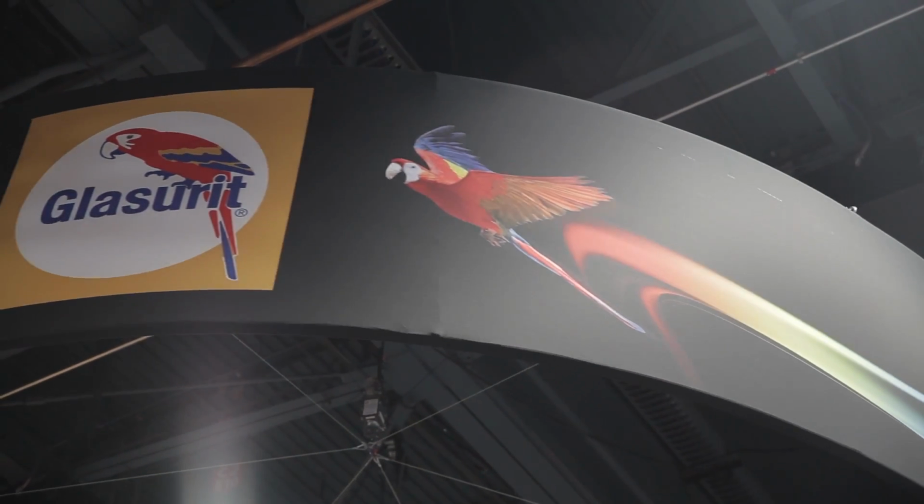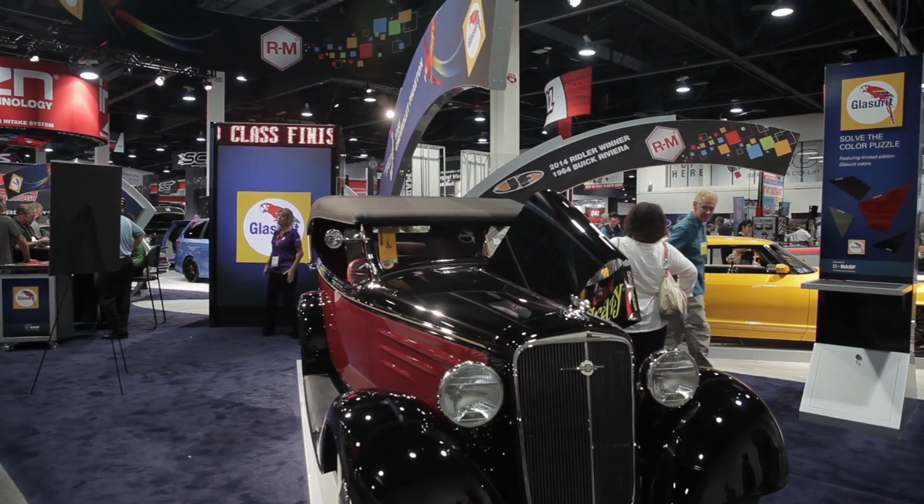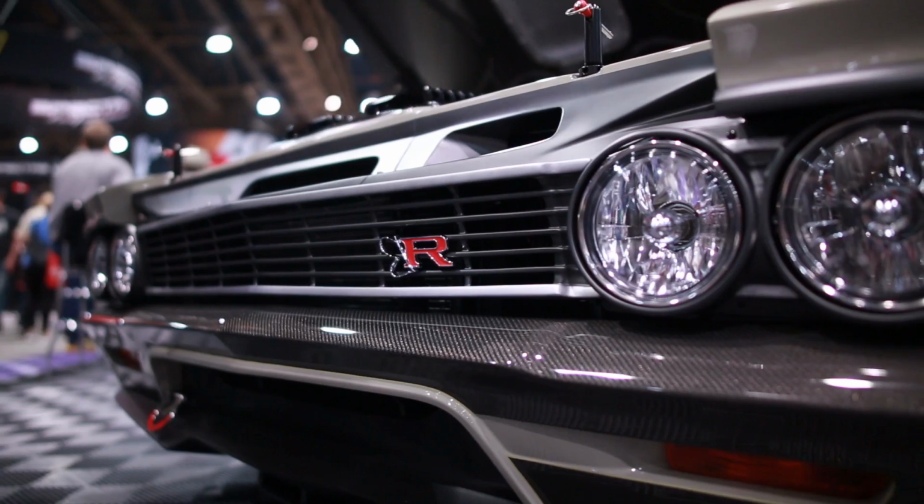It's SEMA 2014, and we have gathered the Ringbrothers here in the BASF booth to talk about the amazing car that they brought and all the awards that it's winning so far. Guys, thanks for joining me today. Thank you. Thanks for having us. All right, so it's been an amazing SEMA. Let's talk about that car.